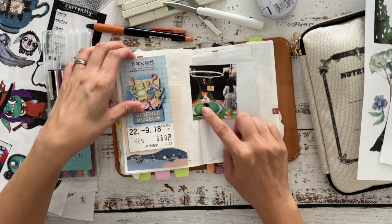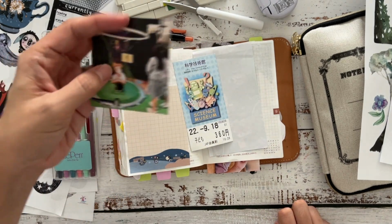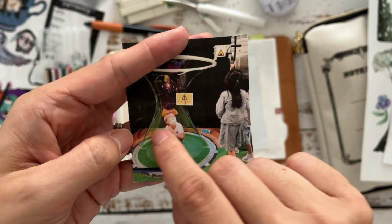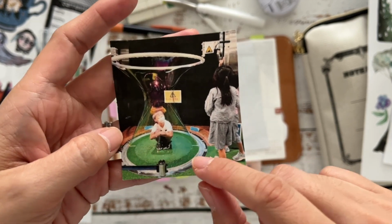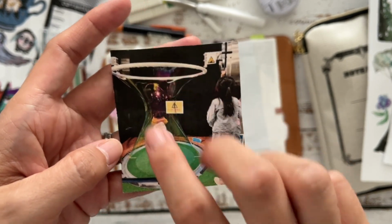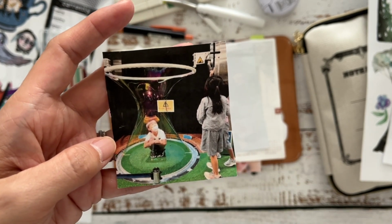That was really fun. They had this station where this ring here on the bottom is filled with a bubble maker liquid, and then you would pull the ring up and make a huge bubble, and obviously the kids would sit inside the bubble. It was a lot of fun.